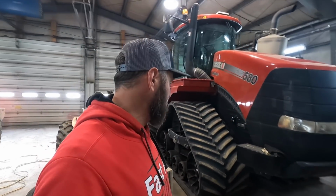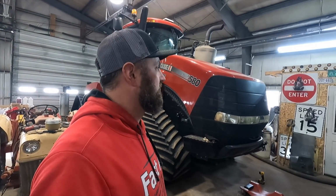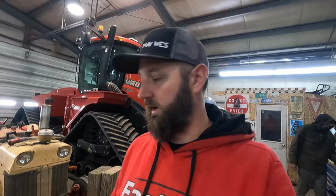Colin's getting those underneath bogey wheel oils changed, and we're about half done under there, or on the last one? About halfway. Halfway done. It's a slow process because it's cold in here.